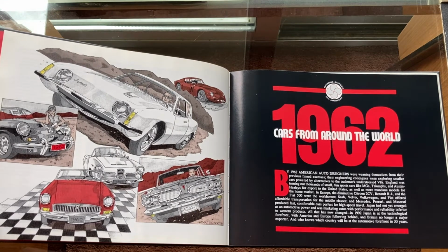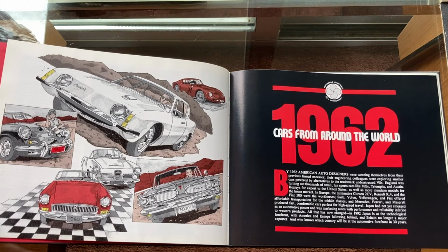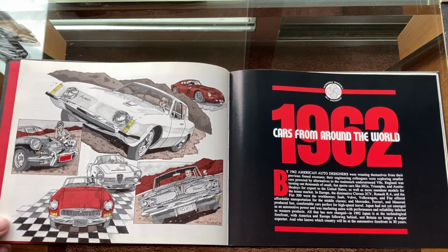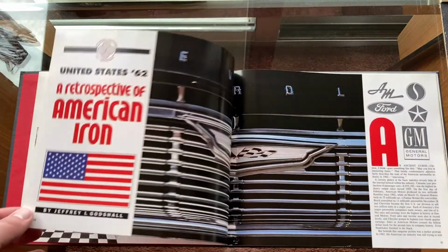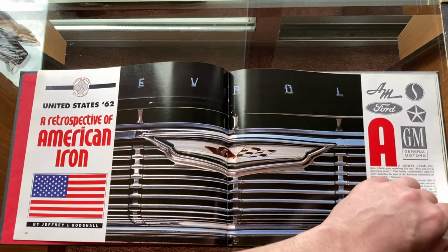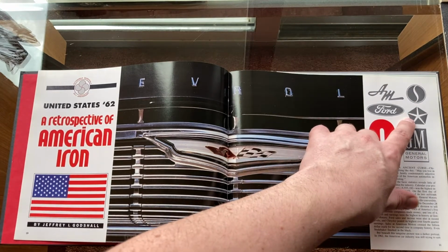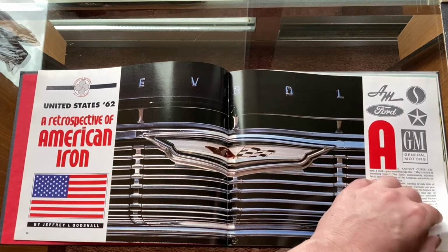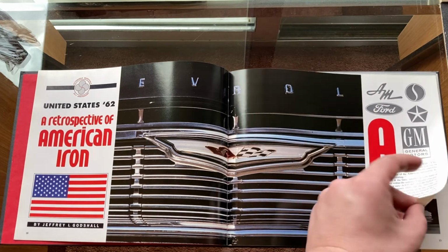Pontiac, MG, Alfa Romeo, and Avanti. Already, I'm kind of asking, wasn't the Avanti like a 1963 car? So, I don't know, but United States, all the logos right here. Not sure if the Pentastar was used yet by Chrysler in that year, but Studebaker was still around, and that is AMC's logo, still AM, American Motors.